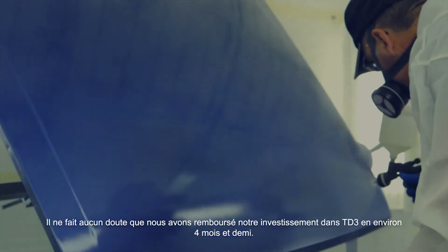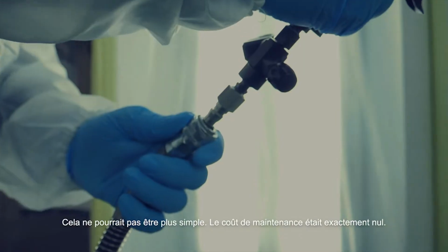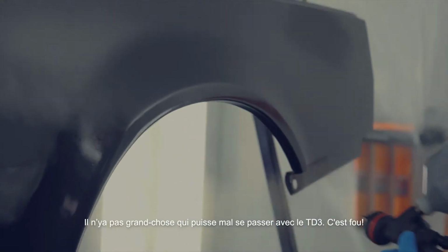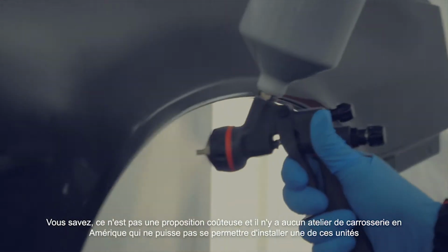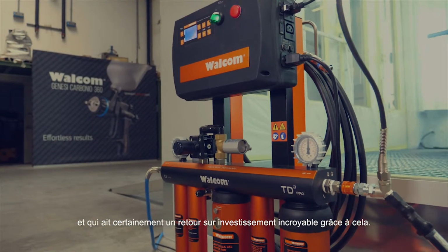There's no doubt we've paid for our piece of equipment within, I think, about 4.5 months. Couldn't be any simpler. The maintenance has been exactly 0. There isn't much that can go wrong with it. It's outstanding. This is not an expensive proposition, and there isn't a body shop in America that couldn't afford to put this in place and certainly have a tremendous return on investment from it.